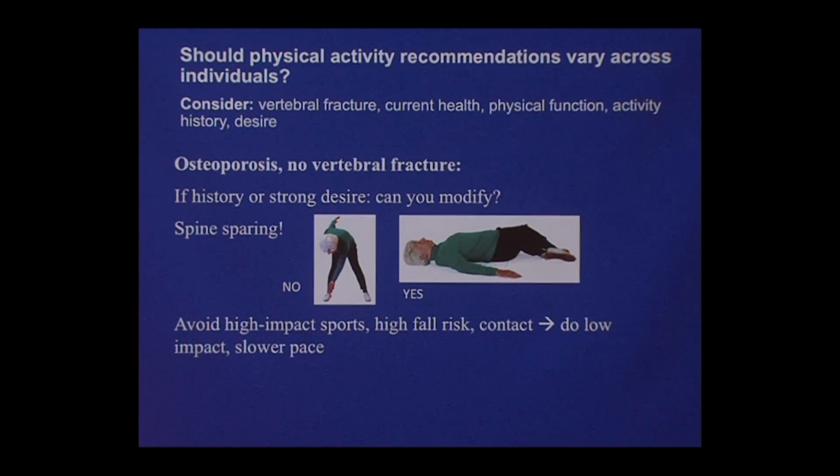So should physical activity recommendations vary across individuals? Well, individuals who might have fractures, different health conditions, different prior levels of physical function, different physical activity histories, desires to play certain sports or do certain things. Those are things that we as professionals need to consider, and you all need to consider what your preferences are as well as what your limitations are.